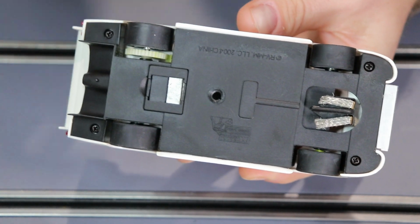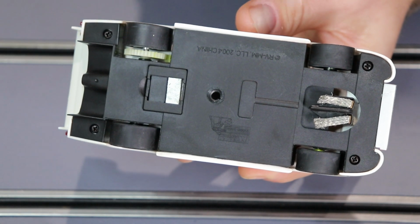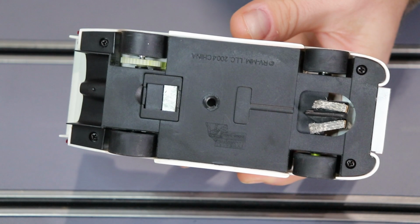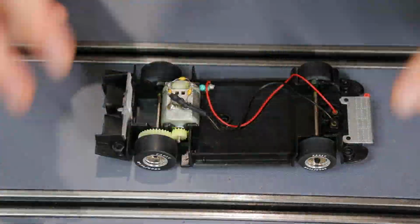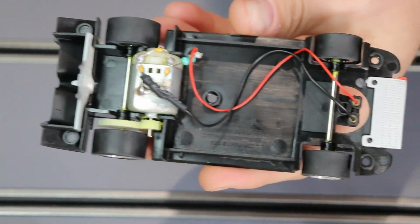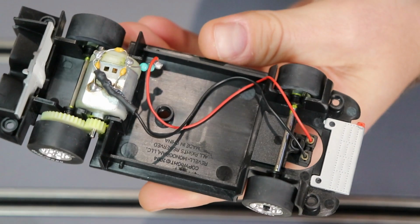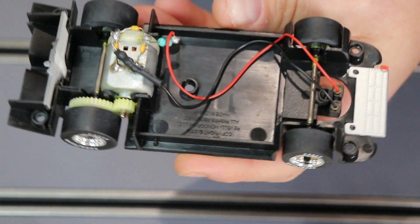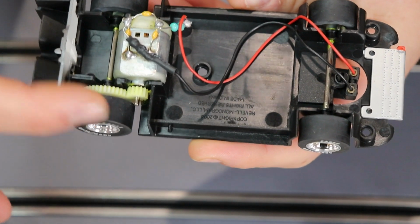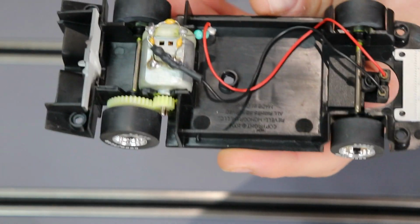We do have a rear magnet. Looks like it's going to be a sidewinder motor, and this is just standard guide and brake, which you're pretty much used to. But let's crack it open, have a quick look inside, and then we'll wrap it up. So I've completed the teardown, 4 screws only, very simple to open up, but as you can see, this is a slot car. Just looking at this chassis, you know it's not brand new, but it is stamped 2004. We do have a sidewinder, which is married to the right rear wheel with the gearing.